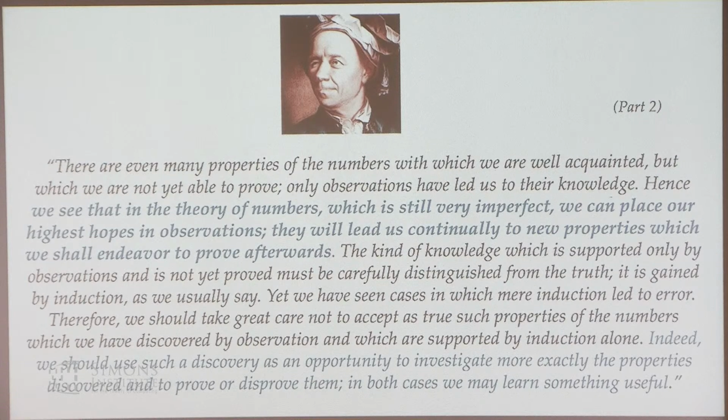And thanks to Jeremy, who gave me the reference where I found this quote. It's in a very nice book by George Polya.